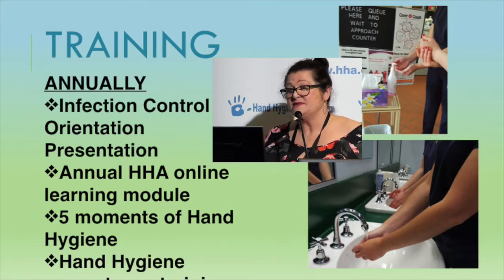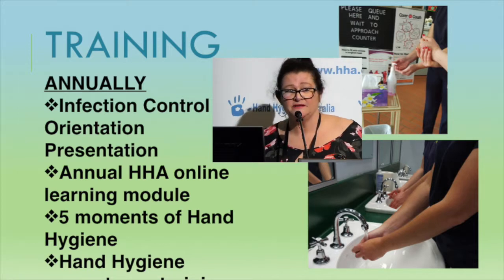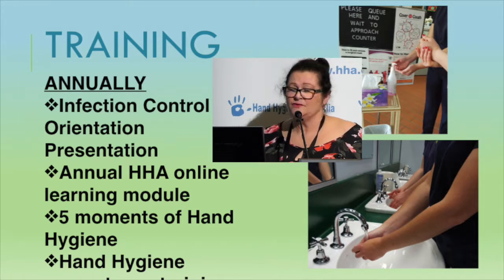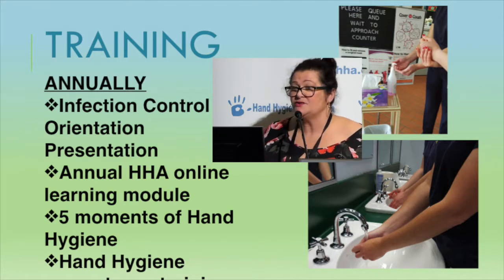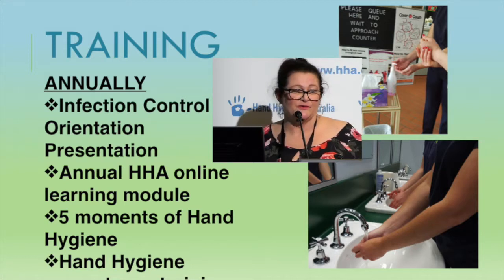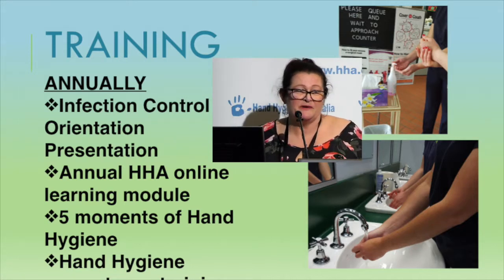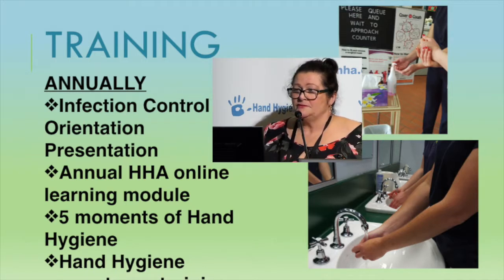We do our 5 moments of hand hygiene separately using those videos on the Hand Hygiene website. They're so useful, and there is a dental PowerPoint on there for us to have a look at, and I'm really actually looking forward to the new dental module on there. I read about that the other day when I was on the site. I'm sure my staff will all be saying, oh no, not again, she's at us again.